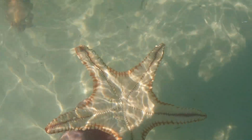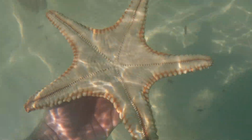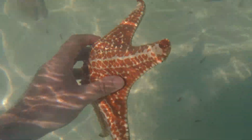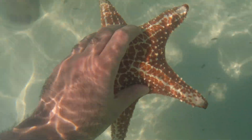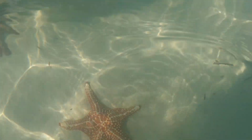But here's the underside of the starfish, and you can see that their stomach is there, and they have the suction underneath, and it's a very pretty animal. And then when we were finished, we just kind of slowly released him, and he was ready to go back to his home.